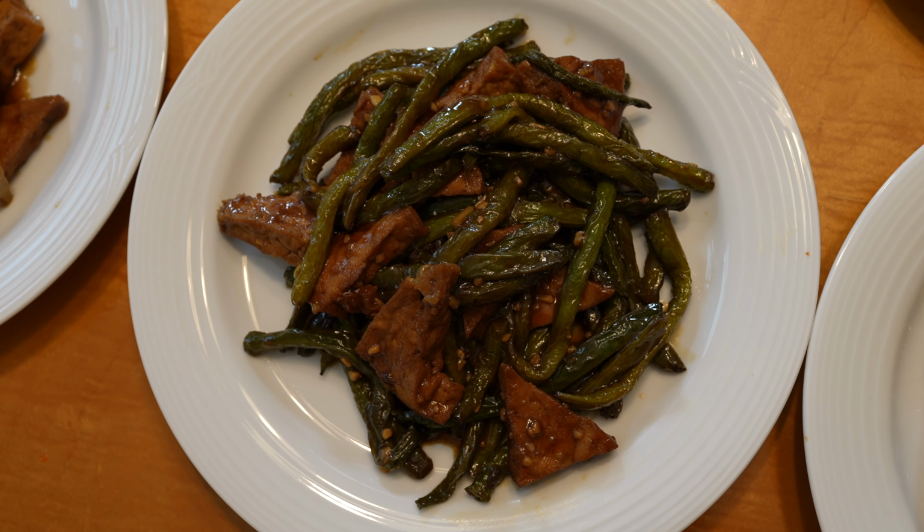This is a pretty decent dish. I really like how all the green beans are nice and blistered, and I love the fried tofu in there. It has a really nice texture and it soaks up that brown sauce. It's sort of like a brown garlicky sauce, a little bit salty and a little bit sweet, and it's pretty tasty.